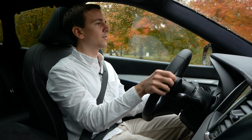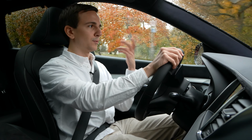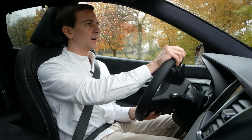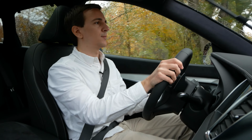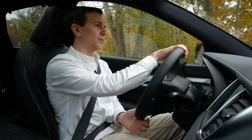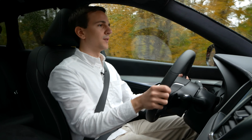I don't know. Maybe it's just something that I need to get used to, so if I had the car for like a week more, it would be fine. But it kind of feels like in every car you would need to turn this much, and in this one you just often need to turn a little further, which is not really that confidence inspiring.